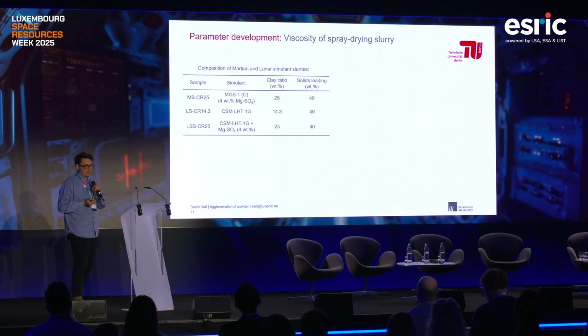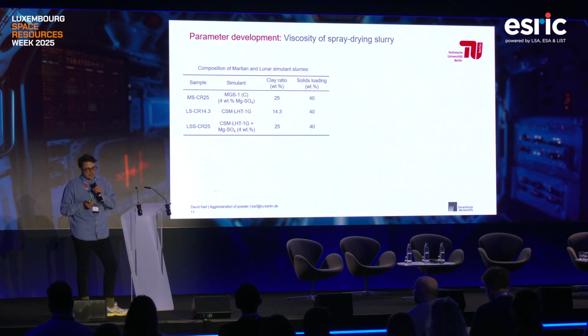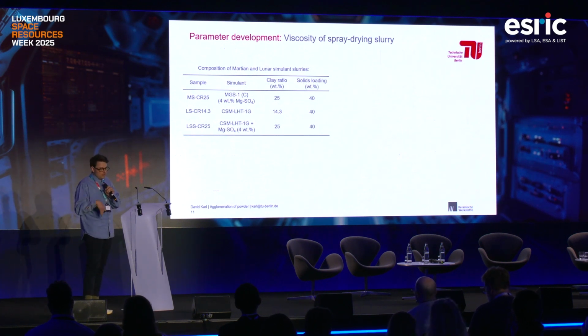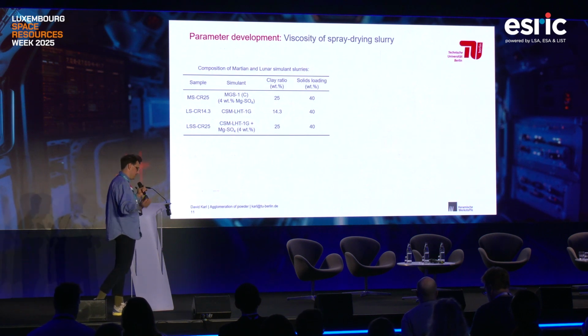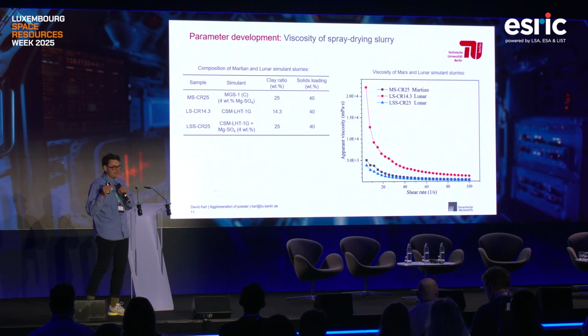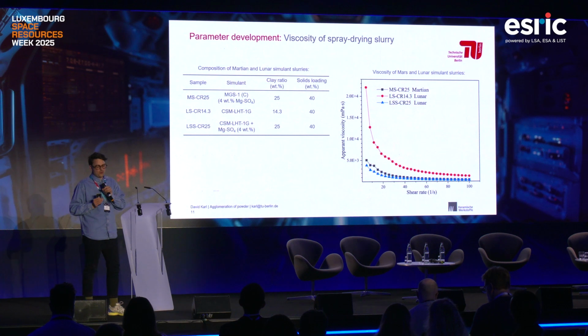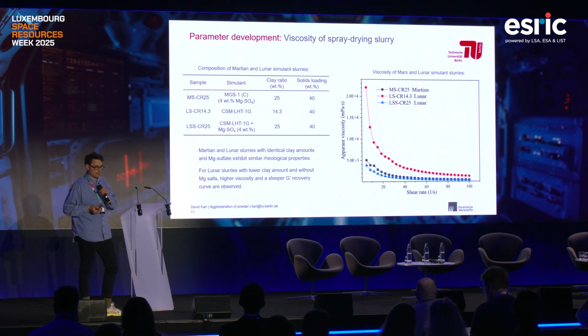What my lab is really developing here is this slurry, right? To get more technical, we're currently working with a clay ratio of 25%. That comes from the amount of clay we find in the Martian crust, and then we have a solids loading of 48%, and we're also doing it with lunar simulants. Here we're working with a similar system to compare the active parts of the Martian regolith and the lunar regolith. We found that, for example, magnesium sulfide, the epsomite, is very important in the slurry rheology to fine-tune viscosity and the storage and recovery moduli, and so on. If you're interested in this, just come talk to me.